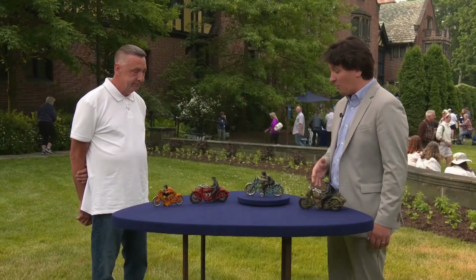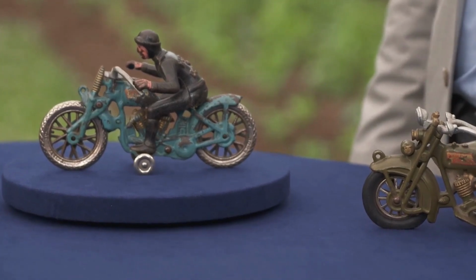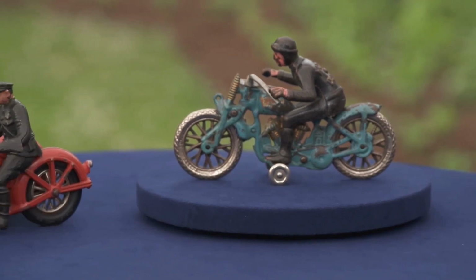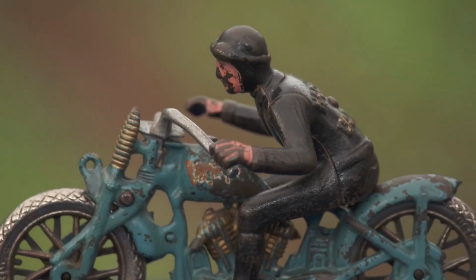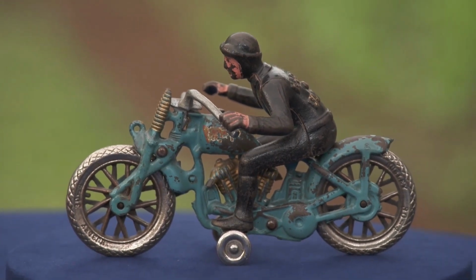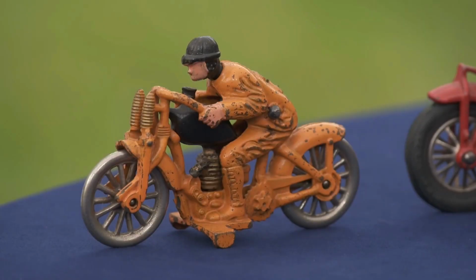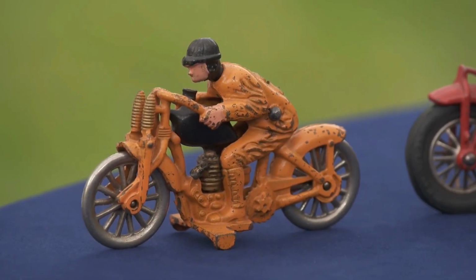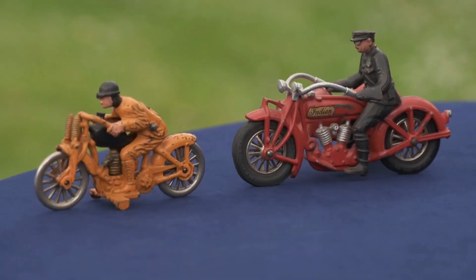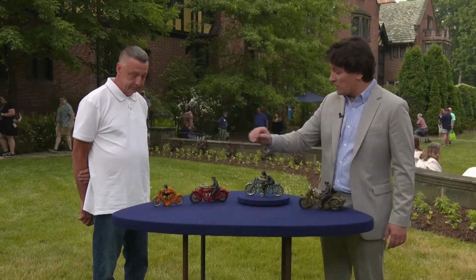I'm happy to report that these are all original condition. The paint is correct, the figures are proper, they are free from any breaks or cracks, which can often happen. The appraiser noted the fragile nature of antique toys, particularly those made of brittle cast iron, emphasizing their susceptibility to damage. Despite their age, all motorcycles were in original condition, with intact paint and figures. The large Harley-Davidson hill climber stood out as the rarest and most coveted among collectors.